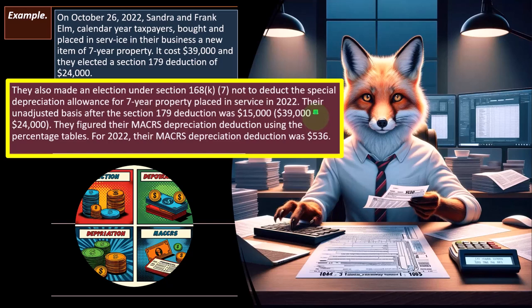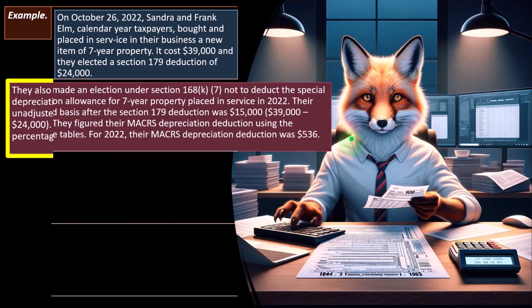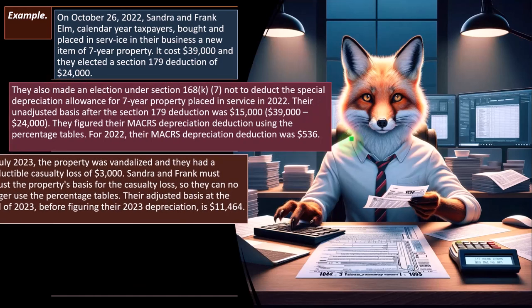So they put it on the books as an asset and depreciated a large part of it, 24,000, in the form of basically a 179 deduction, leaving 15,000 to then depreciate over the MACRS calculation, is the general idea. So they figure their MACRS depreciation deduction using the percentage tables. So for 2022, their MACRS depreciation deduction was 536.